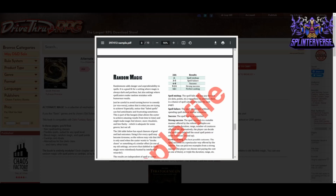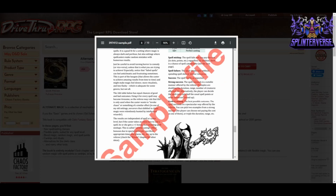So the results, if you roll a 2, you get a spell mishap. 3 to 5, you get a failure. 6 to 8, a success. 9 to 11, strong success. And 12 plus, perfect. Perfect casting. So cool. And then it goes into what those are.